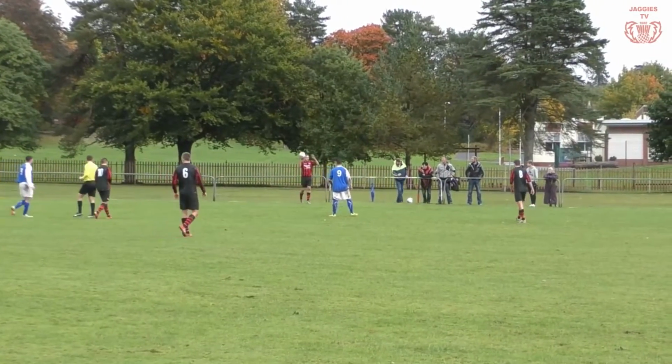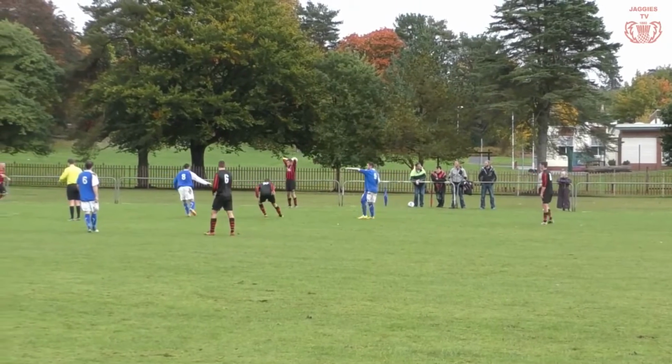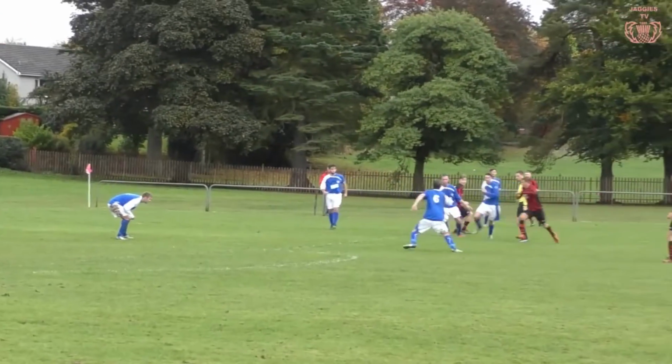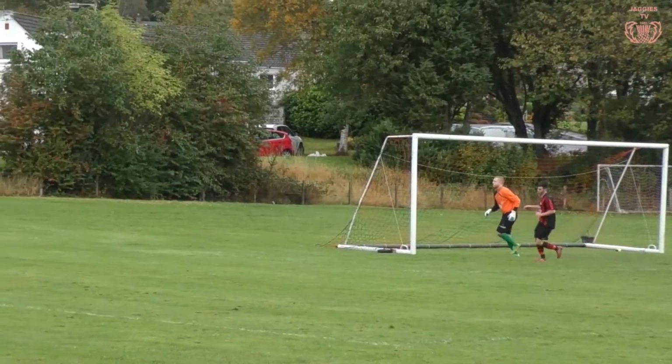With the match in stoppage time at the end of the first half, Scone were to carve out one final opportunity. A throw on the right by Moon was flicked into the middle to Mills, and when his ball comes across to Fergus, his effort just creeps past the post.